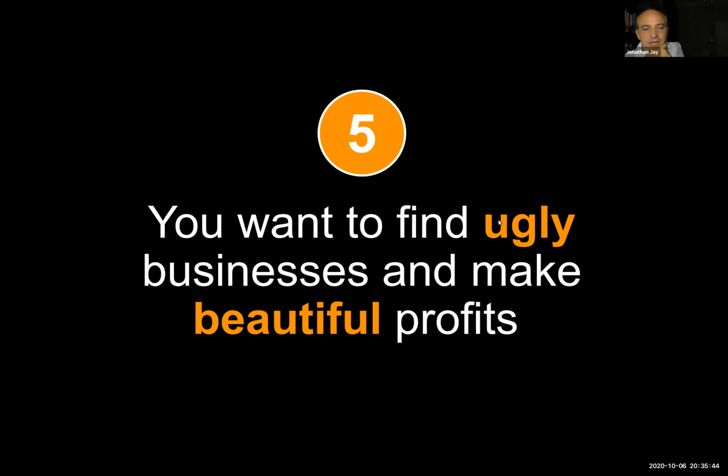Bukola says, examples of sectors with ugly businesses that make beautiful profits. Well, it's going to be businesses that just produce good profits. I think I mentioned dry cleaners yesterday. Dry cleaners, not that exciting. You won't find the dinner party conversation that exhilarating when you tell people you own a chain of dry cleaners. But hey, that's not what it's about. What it's about is you've got good recurring profits.